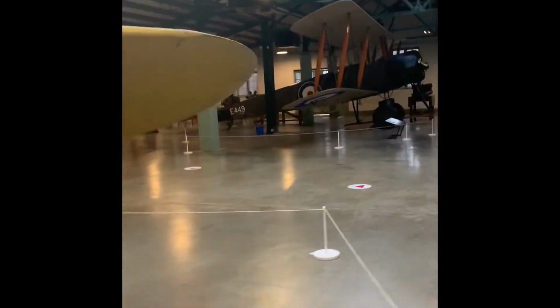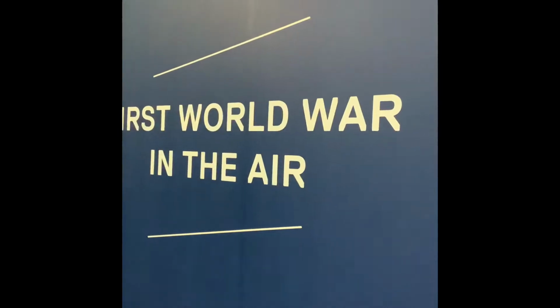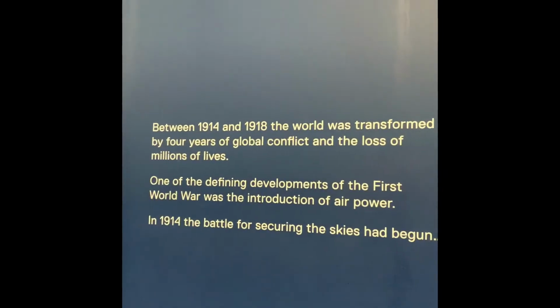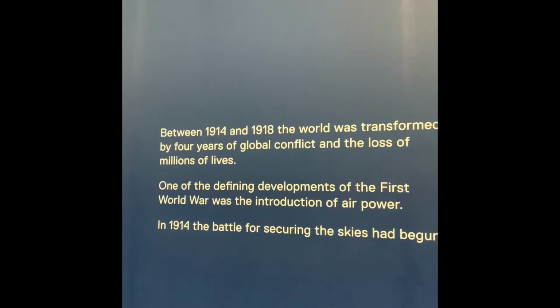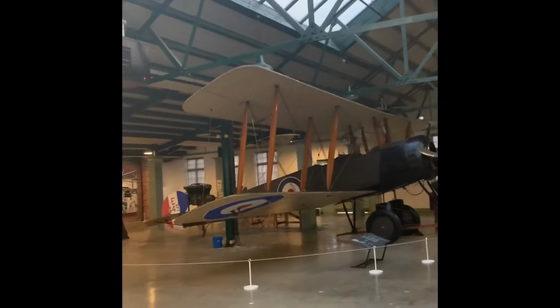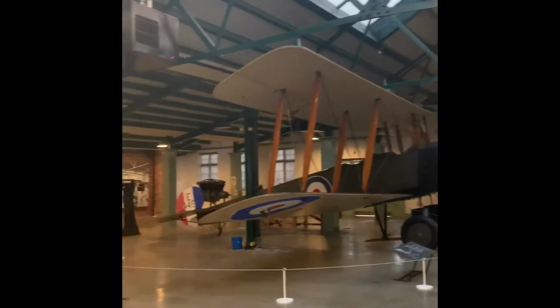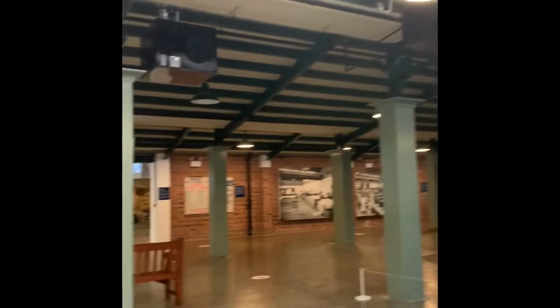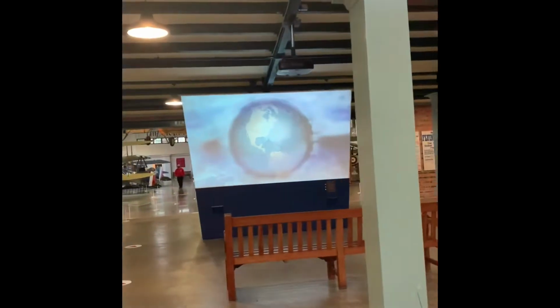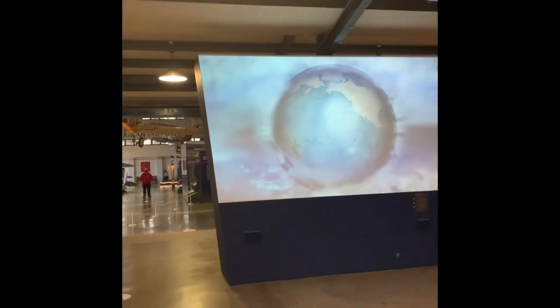This is Hangar 2, also known as the Graham White Factory. It shows the earliest days of flight on the site of the London Aerodrome, through to the formation of the independent Royal Air Force in 1918. The First World War was the introduction of air power.